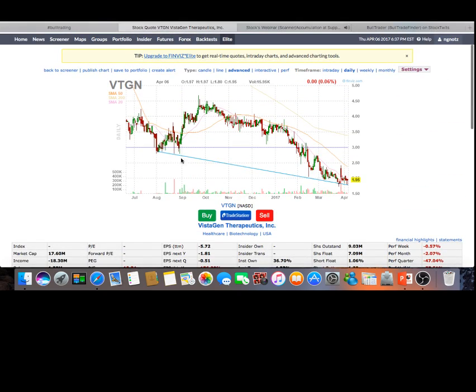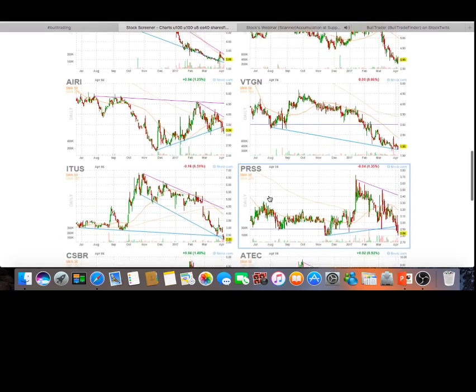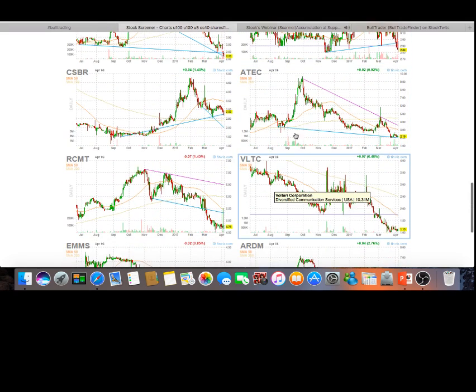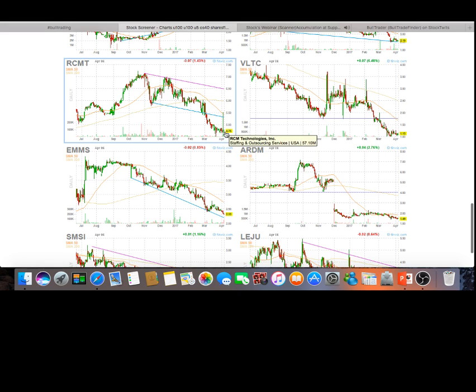Okay, so there's a trend line here, downwards trend. Most upside would be 3 at this trend line. These trend lines are pretty accurate on FinViz. Got some SMAs here. Had a pop here. Doesn't hold gains well, so I'm going to go look for another one. Let's see. Maybe ATAC, VLTC. We played RCMT in the chat room on that day that it didn't hold.